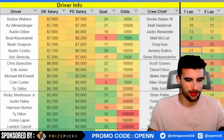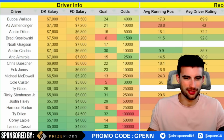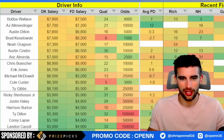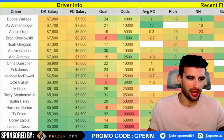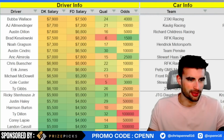Austin Cindric, $7,100. He's starting in 30th. Also a guy that wasn't super fast in practice, but at his price point and where he's starting, I don't think it's necessarily the worst play in the world, especially because he was pretty solid at Martinsville earlier in the season. If you're looking at the past 4 races at short flat tracks, 12th, 13th, 11th, and 11th. So I'm fine with Cindric as a cash game play starting in 30th. I wish he showed more speed in practice, but at that price point, it definitely can make things work.